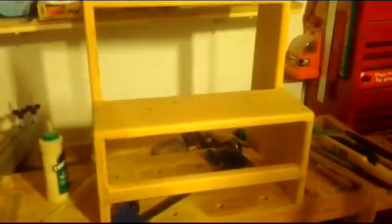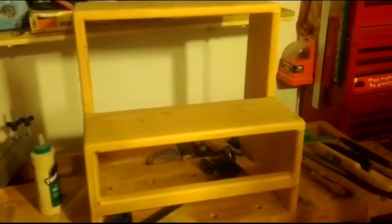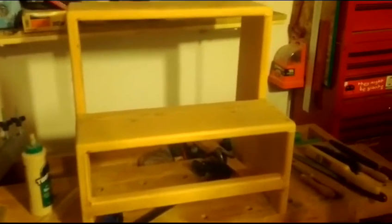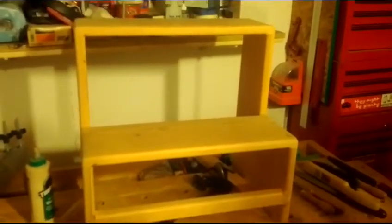So, work on this a little bit more. I'd hoped to have this done, but it's November 20th and I have some stuff I need to make for Christmas, so this stool may get set aside until after Christmas, and I'm hoping not to. I'm going to try to make one big push, but we shall see. Either way, that's the bench, or the stool rather.